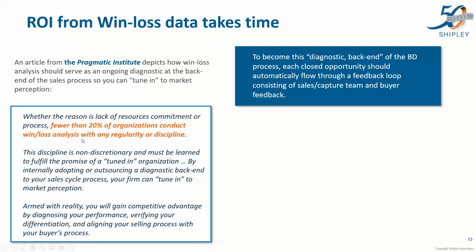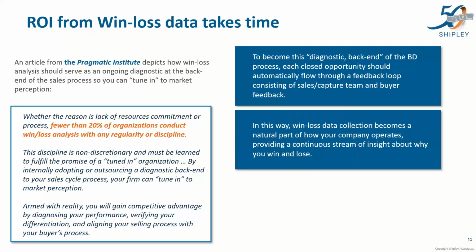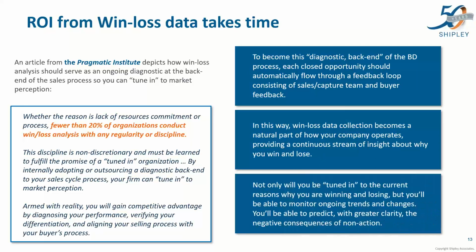Fewer than 20% of organizations conduct win-loss analysis with any regularity or discipline. So this just confirms what I tried to say, that we see in industry, that it's not so much a lack of resource or ability. It's the leadership and the discipline that really has to come into play here.